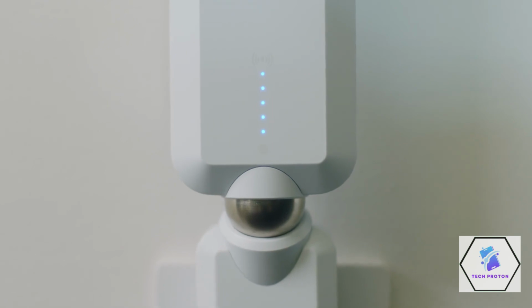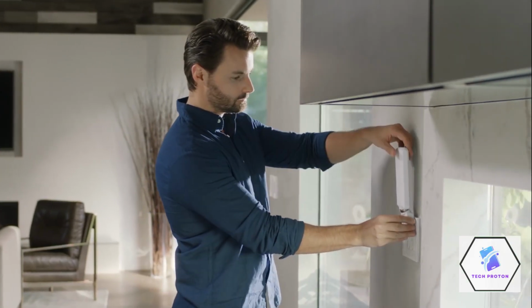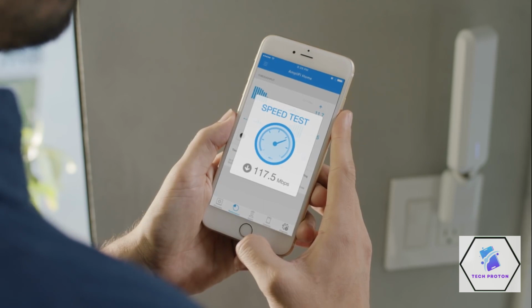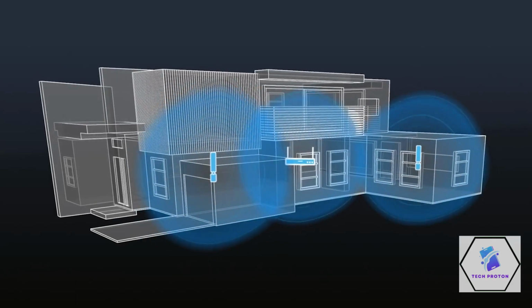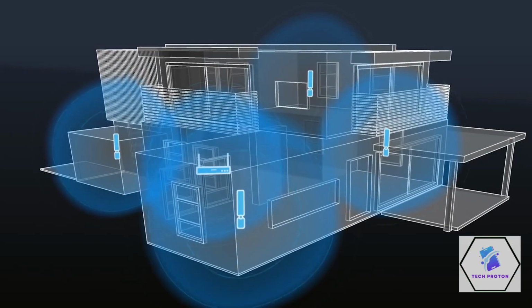The Amplify Instant Wi-Fi System utilizes a mesh network setup, employing multiple nodes or access points to extend the Wi-Fi coverage. The primary router serves as the central hub, while additional mesh points are strategically placed to create a blanket of Wi-Fi coverage. These nodes work together to create a unified network, ensuring that your devices seamlessly transition from one access point to another without any disruption or dropped connections.